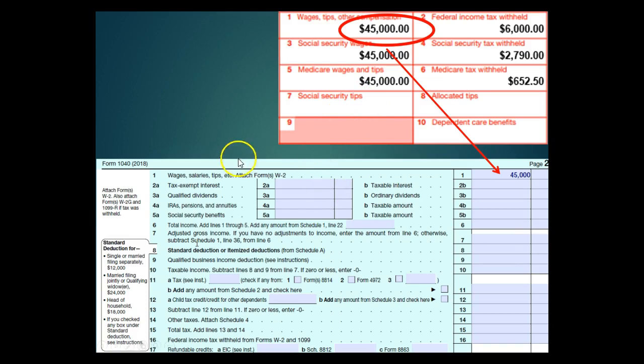Now, a lot of this other stuff doesn't really apply to us. We don't have tax-exempt interest or qualified dividends or IRAs or pensions or Social Security benefits, at least not in this very simple example. We might have taxable interest potentially, and if we did, we'd have a 1099, and we'd put that information right here in line 2B.